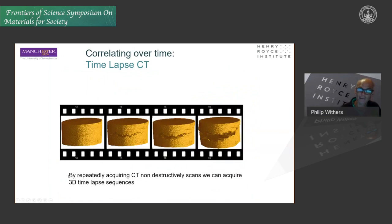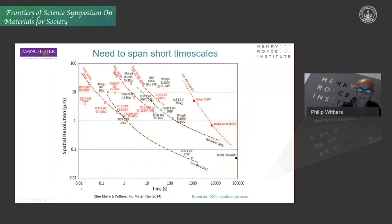Moving on, we also have the opportunities to study things over time. As I said, X-ray CT is a non-destructive process, and because it's non-destructive, it means we can repeatedly acquire information, either to monitor changes in real time or to monitor changes over long periods using time-lapse imaging. Here we see a map of all the CT instruments, or many of the CT instruments operating at synchrotrons and some operating in lab systems. And what we see is that as we go to higher and higher spatial resolution, the time to acquire an image gets longer. So we can undertake CT scans over time periods of hours or over time periods of seconds. But as we get to higher and higher resolution, the time scale of the experiment tends to go up.